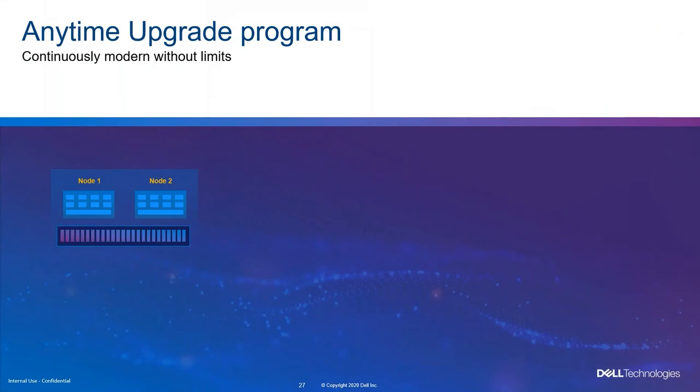Okay, we're nearing the end here. So, anytime upgrade program, this is probably, outside of a technical view on PowerStore, one of the most important features that we have to give back to our customers. So with the anytime upgrade program, we have three options.